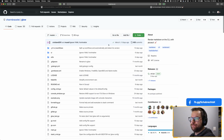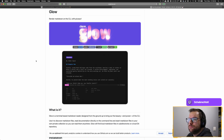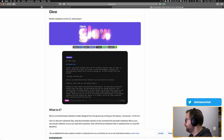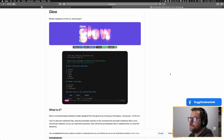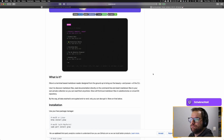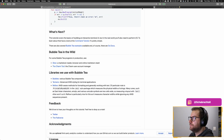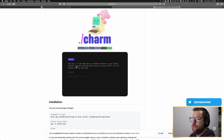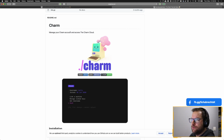Let's see what people built with this. So Go. A tool to render markdown on the CLI. It's interesting. And what was the other one? Charm tool. Username, and you link SSH keys. Manage your Charm account. I have no idea what Charm is.